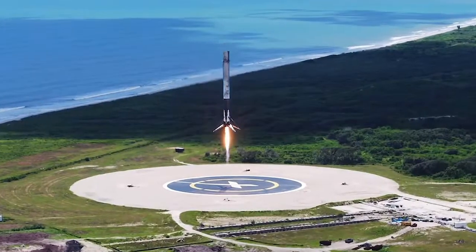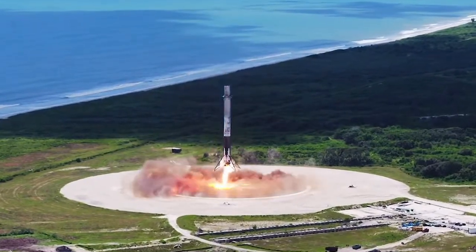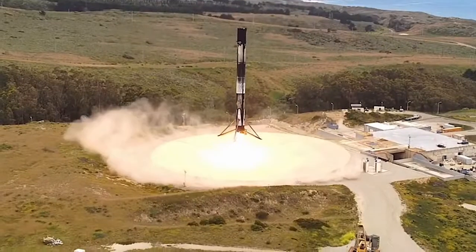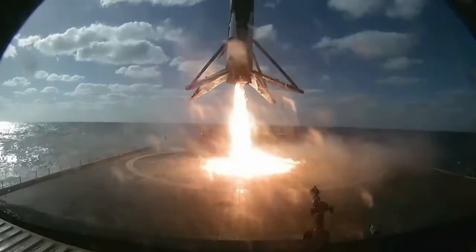Booster landing leg deployed. That sonic boom is great for us. That thunderclap broke the sound barrier.